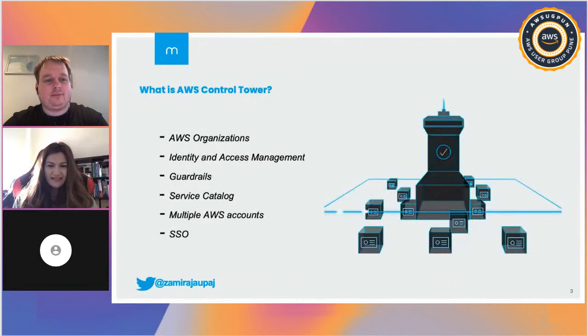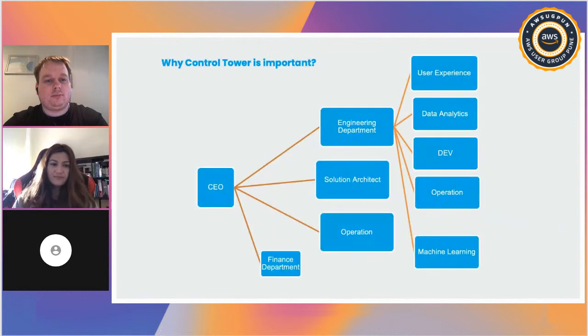Let's get started. So what is AWS Control Tower? It is a managed service provided by AWS that allows you to manage governance rules for security, operation, and compliance at scale across all the organizations and accounts in the AWS cloud. Control Tower basically sets up the landing zone, AWS Organizations, identity and access management, guardrails, service catalog, multiple AWS accounts, and single sign-on.